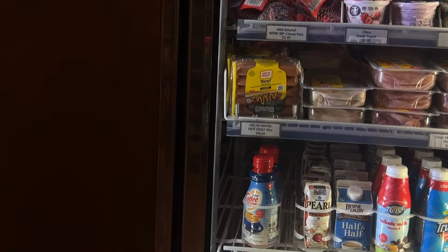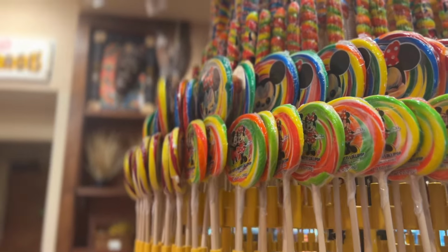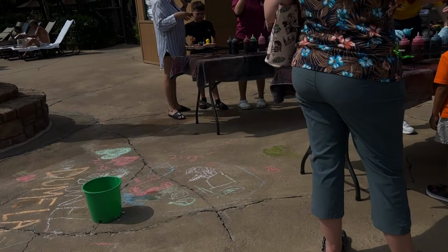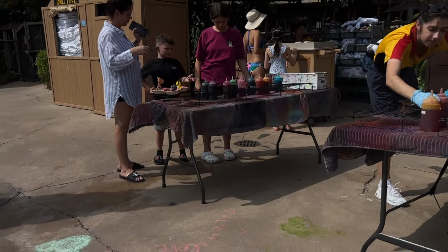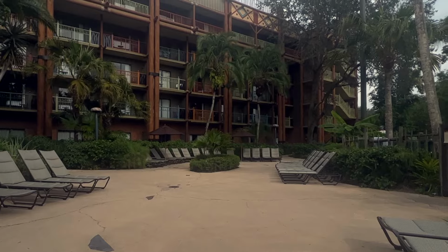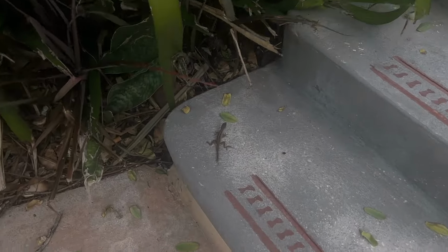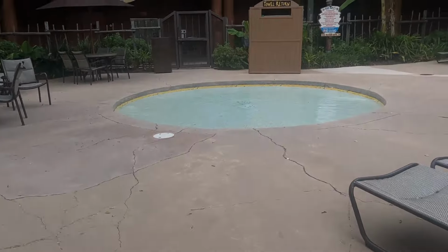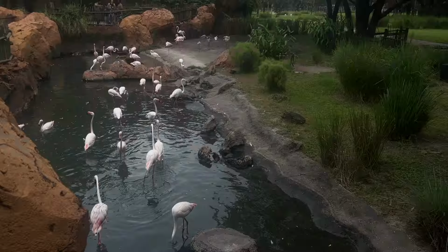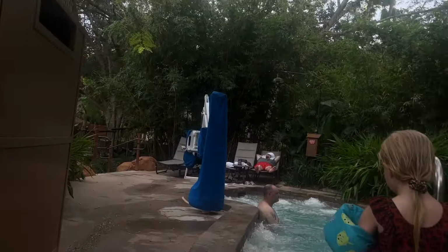They do have whole milk for anyone who brought a young toddler. Pizza's for $5.79. So the activity by the poolside is tie-dyeing shirts, and this is an extra cost. The pool at the Jambo House is huge, and there is a water slide as well. And if you don't get a safari view, you could also get a pool view. The pool hours were from 10 a.m. to 10 p.m.